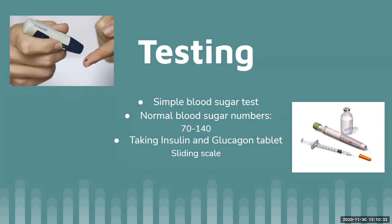In order to test your blood sugar, the first thing you need to do is grab one of the little monitoring devices, like you see up in the photo in the left-hand corner. You're going to need to prick your finger with a little needle that is given to you with your diabetes kit. Place the blood on the test strip that will also be in your diabetes kit. Allow it a few seconds to read the results, and you should be able to find out very quickly what your blood sugar number is.